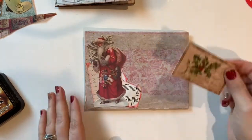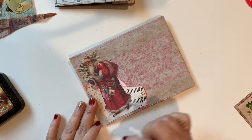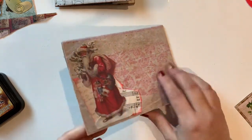I don't think I'm going to do really anything else to the back. I just kind of like the back. That way, if I have a fun picture or something, I could put it there, or you can just have this really beautiful background.